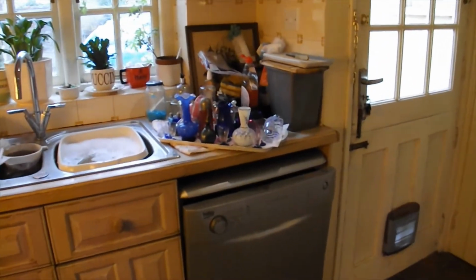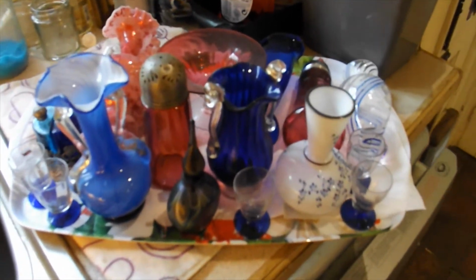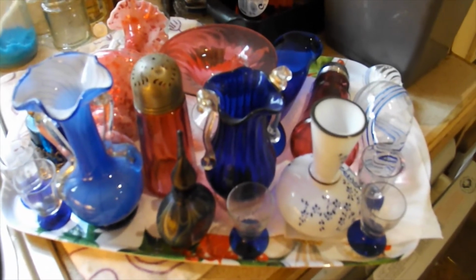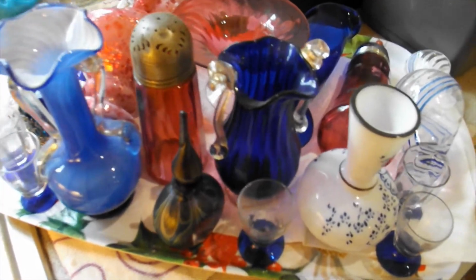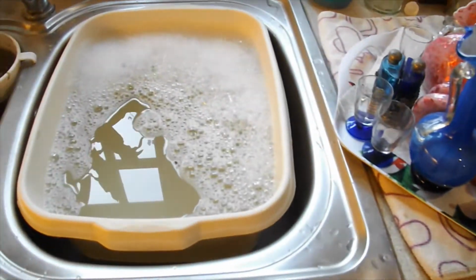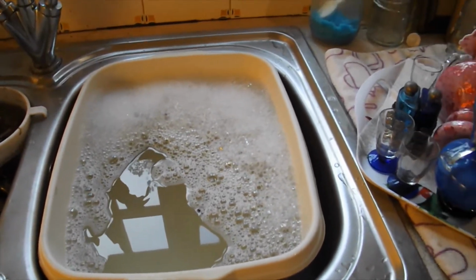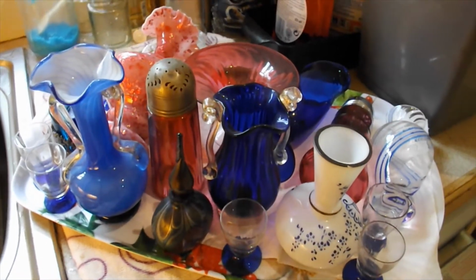I'll show you what I do. I'll show you how I wash them with no real great preciousness at all. I take them down off the shelf, each shelf full of glass. I put a piece of kitchen paper on a tray, and as you can see, I lay down the pieces on their side if I think they might topple over. And then it's just me and the washing up bowl and some warm soapy water. You can put a sponge in the bottom of the bowl if you want. I don't feel it's necessary because it's a plastic bowl and I'm very careful.